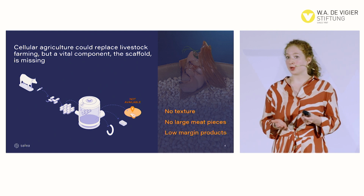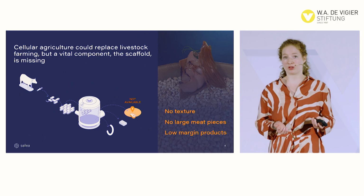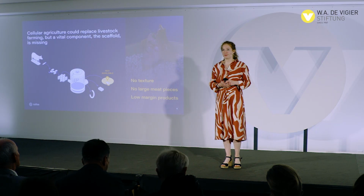What most people don't know is that these companies producing cultivated meat struggle. Why? Because they can only make processed products, which do not have any texture. They cannot really make large pieces of meat that are connected, and hence can only make low-margin products. And this is exactly why we founded Sallea.